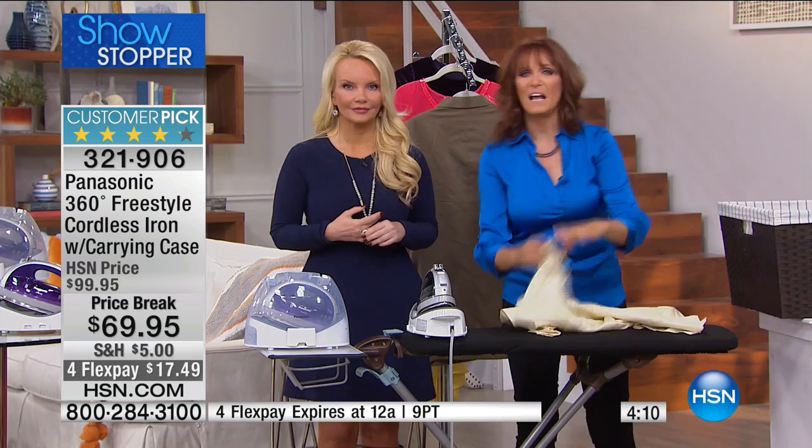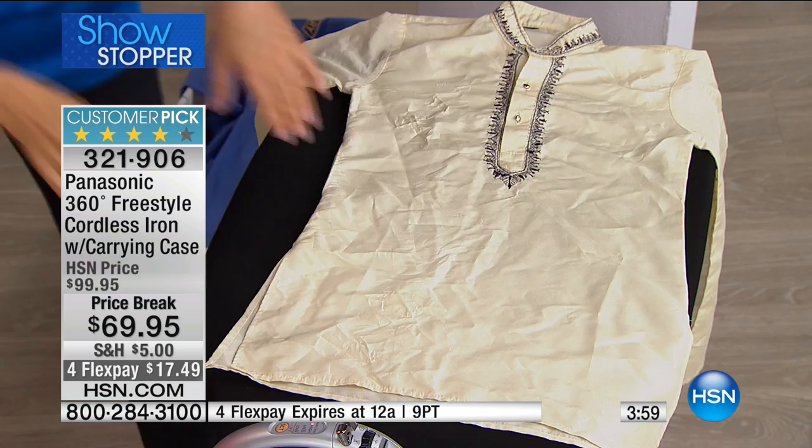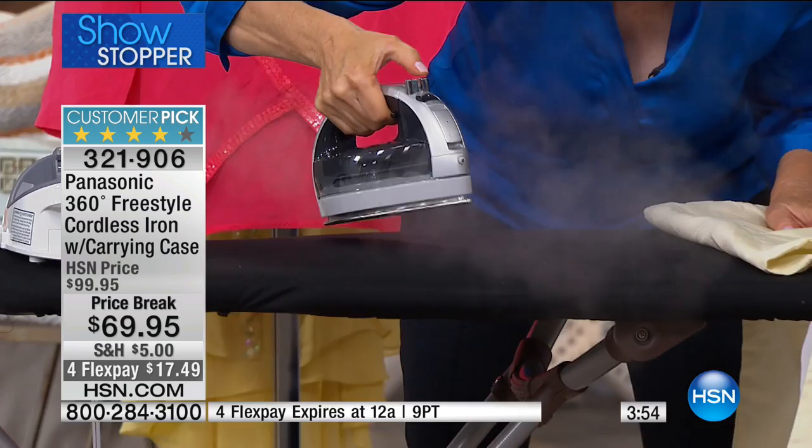And let's go back to some vertical steam, because I want you to know that this will do both for you. Exactly, and the amount of steam you get is so impressive. Yeah, it really is. Matter of fact, before I do that, let me just show you. Watch. Did you just hear that? You can hear it. And look at that steam. That is the sound of confidence.